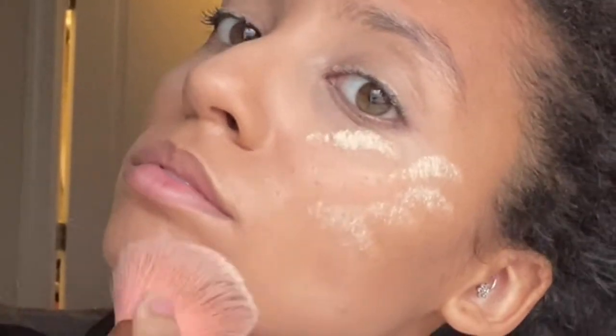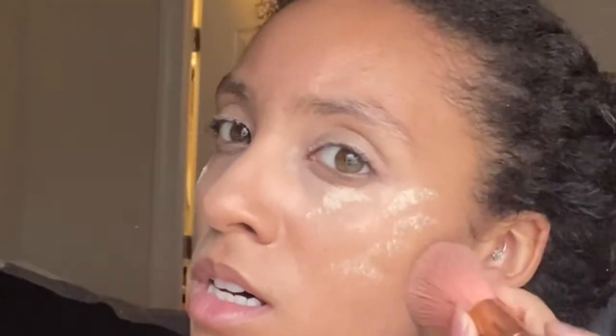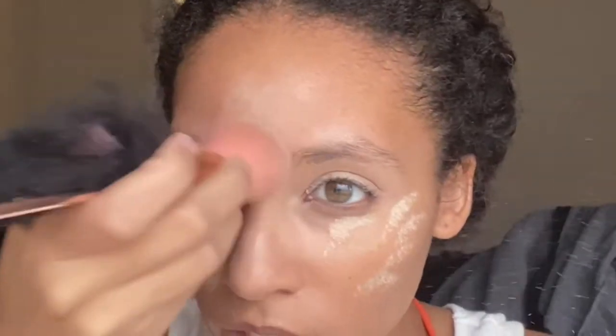I do like this translucent powder. I think Plain Jane Beauty is a good brand. I definitely do. I do want to check to see if I didn't put enough foundation on for the concealer. I'm gonna try it again and then come back to you guys, because I do like their lip gloss and I like their translucent powder. I'm just not crazy about that hard concealer.